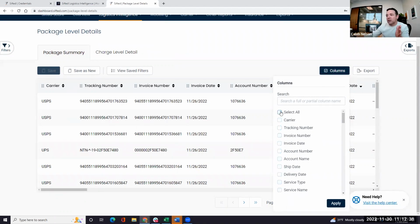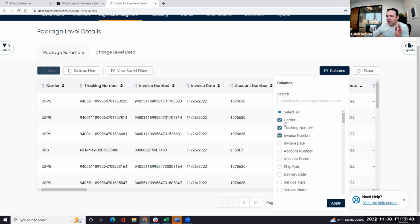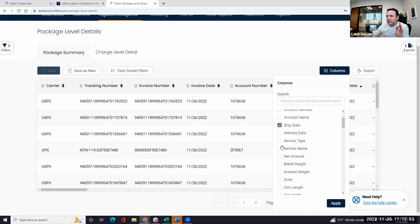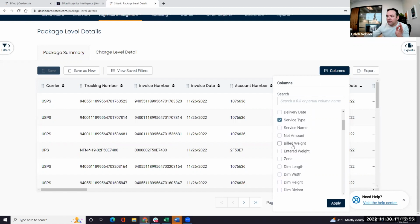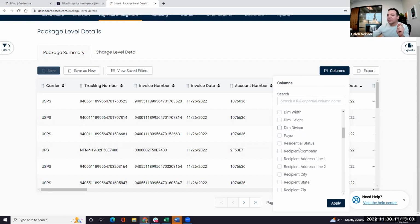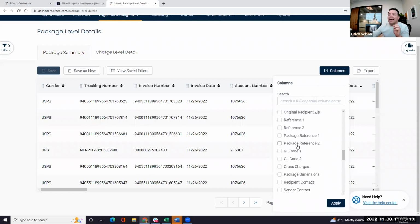So I can go through and select all columns, or I can hand select specific columns that I want to be able to pull information on. So let's say I want carrier name, tracking number, invoice number. I want ship date, service type, and zone. You can see I've got access to dim, length, width, height, divisor, residential status, all the way down to shipper information, receiver information, and really importantly here, reference fields.